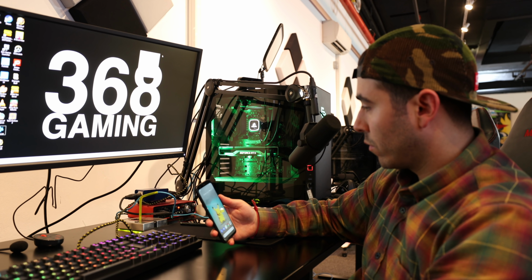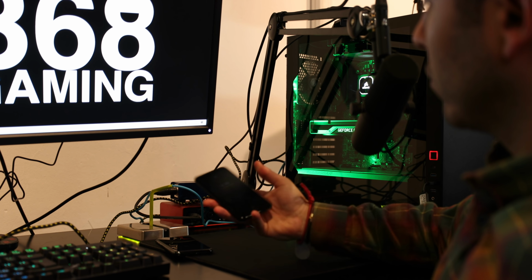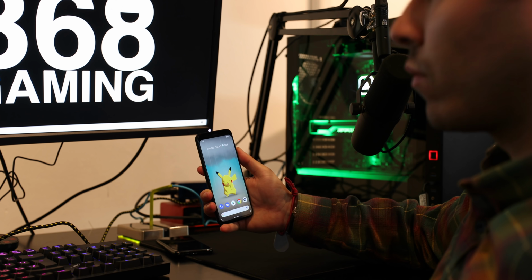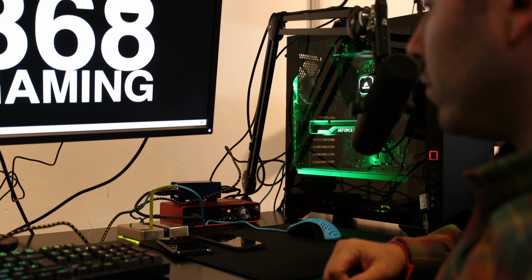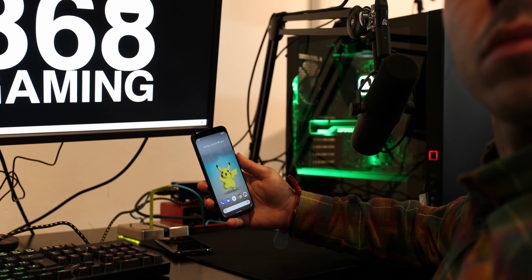Where Motion Sense really impresses me is with face unlock. The Pixel 4 has the fastest face unlock I've ever used, and it does not require you to touch or tap the device at all. The radar senses you lifting up the phone, your face gets scanned, and then the phone automatically unlocks.